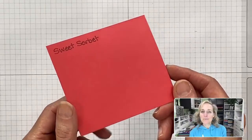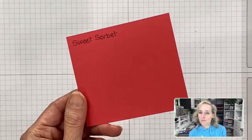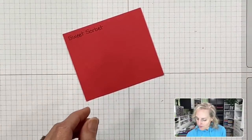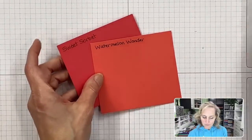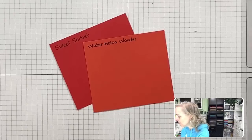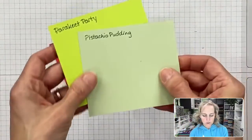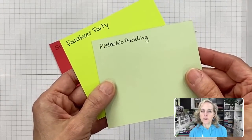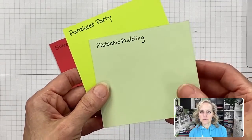Sweet Sorbet. It's a really nice red. It makes me think of Watermelon Wonder right away. So Watermelon Wonder. Let's just bring that one back from a long time ago. That was the first one that I thought of, and you can see the difference there. And as I'm letting you look at that, I see another color suggestion come up. Pistachio Pudding. Let's bring in Pistachio Pudding. Piece of lint. There's Pistachio Pudding against Parakeet Party. Pistachio Pudding, very subdued, very non-bright.